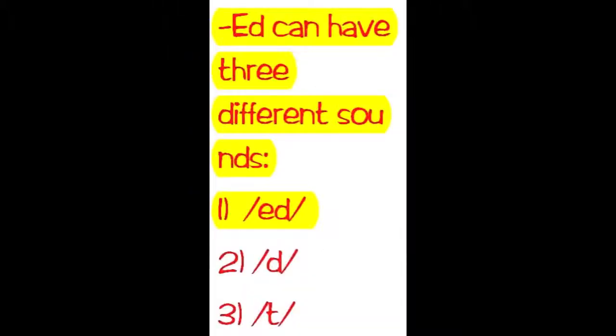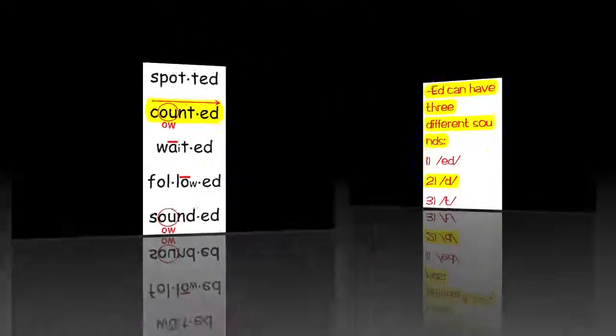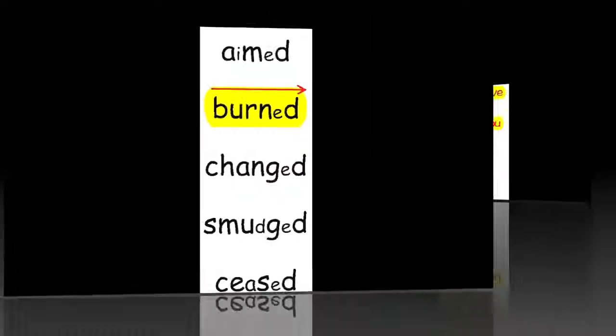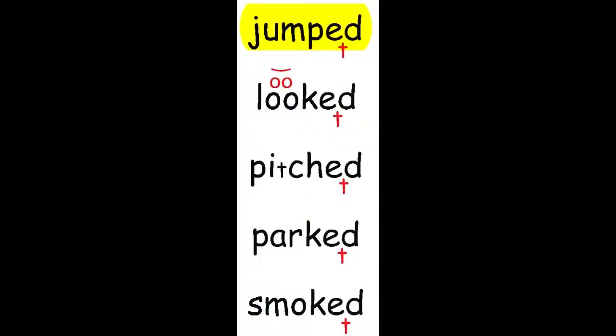The ED ending can have 3 different sounds: ed, d, or t. A word ending with ed should be read like this: counted, counted. A word ending with ed that makes the d sound, like the word aimed, should be read like this: burned, burned. A word with the ed ending that makes the sound t, like the word jumped, should be read like this: looked, looked.